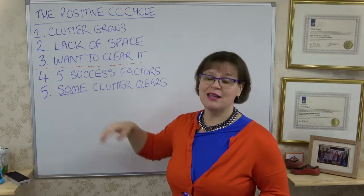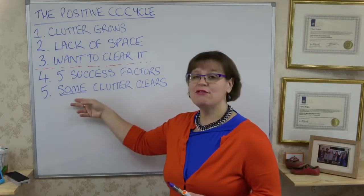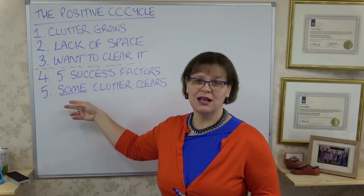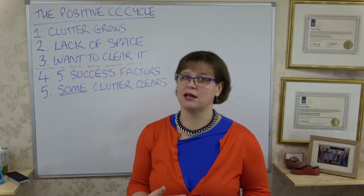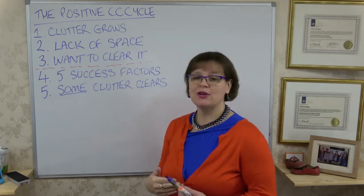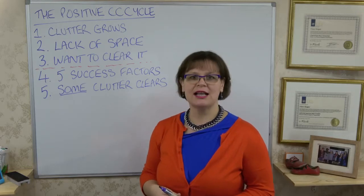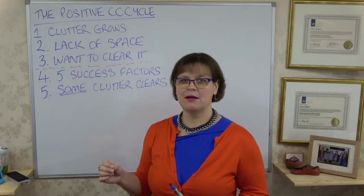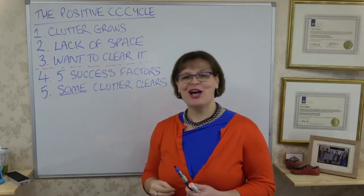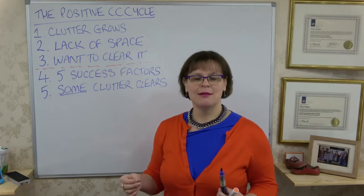The 4th step, taking on the 5 success factors, is tough because we've not done that before, but then realizing that only some of the clutter will clear, especially the first time that we're going through this cycle. A lot of people can give up at this stage. Okay, yes, I managed to clear some clutter. Some clutter came off my conveyor belt, but not enough. Not enough to notice a real difference, not enough to create plenty of space.